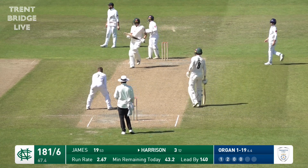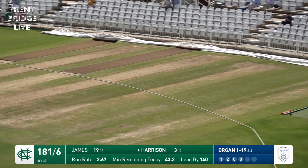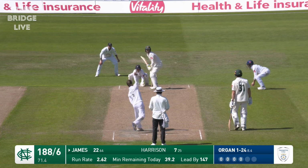Reverse sweep from Calvin Harrison. Lovely looking shot to the right hand side of Keith Barker, who does not move an inch. He survives. 188 for 6. Lead 147 for Nottinghamshire as Organ is in once more.